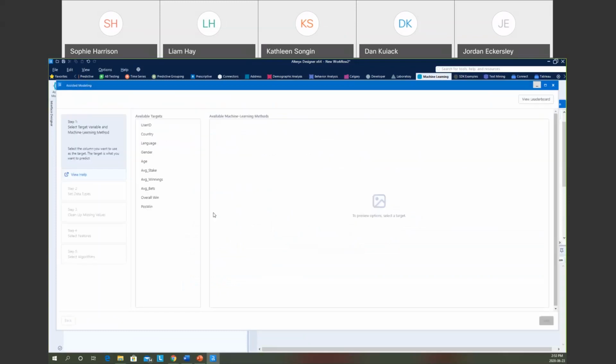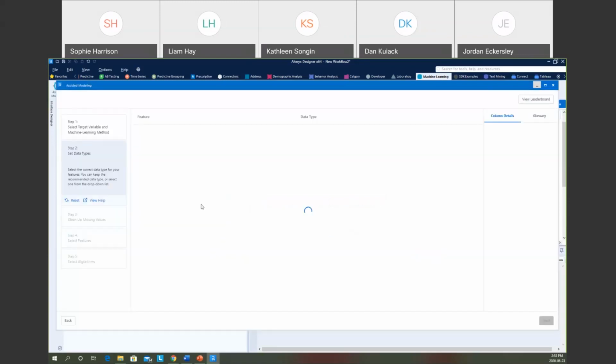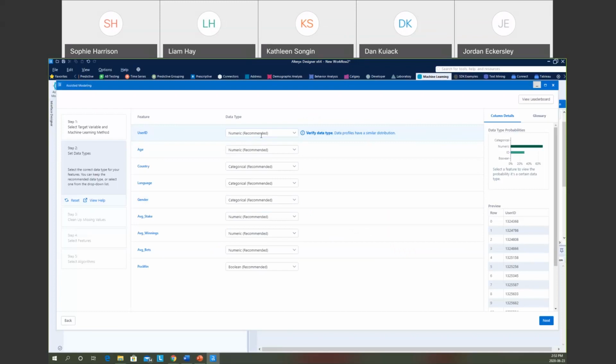I'm going to click Start Building, and it's going to ask me to choose an available target. In this case, I want to choose Overall Win. Here, automatically, and I didn't choose regression or anything like that, but it automatically suggests that I do regression because I'm looking at a numerical outcome. It's going to ask me to confirm, and then it's going to ask me to set my data types. So user ID, it's automatically coming in as numeric, but it's asking me to verify because it's not really sure what this data type could be.